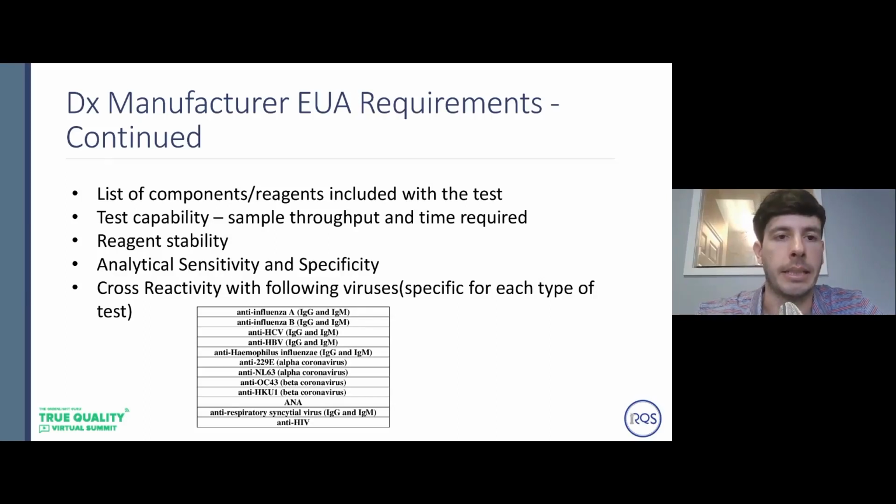And then lastly, they'll have you list the components and reagents, the capability as far as time and throughput of this, and stability of the reagents. There might have to be some testing that's required, either stability testing, shelf life, or shipping testing. All of that might be required, and some of this might be able to be done post EUA authorization on an ongoing timeline. Analytical sensitivity and specificity is critical, obviously, for these tests.